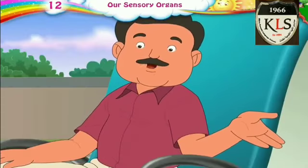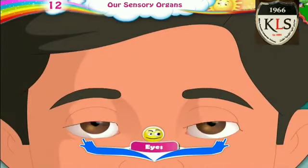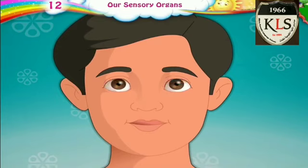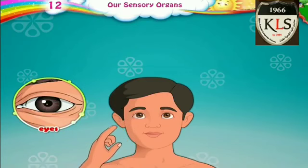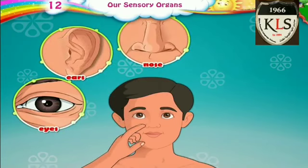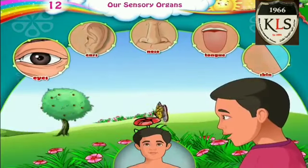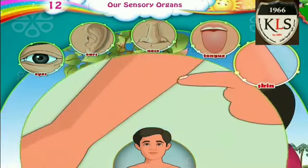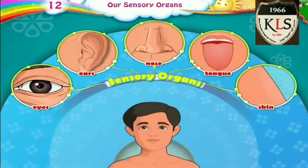Our eyes help us to see. Our eyes are a part of our body. It is a sensory organ. We have five sensory organs. They are our eyes, ears, nose, tongue, and skin. Organs that give us information about things in our surroundings are called sensory organs.